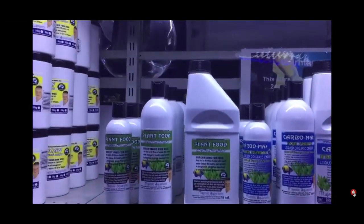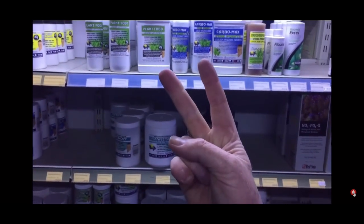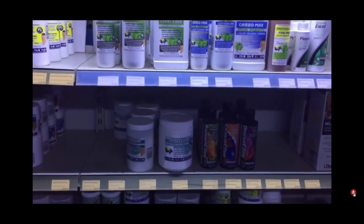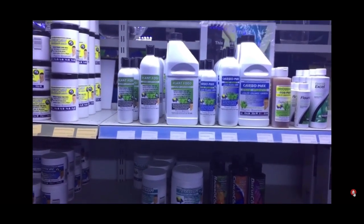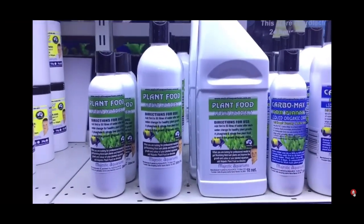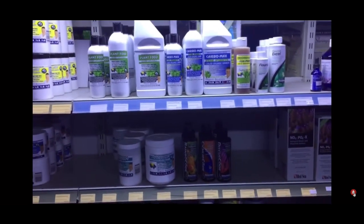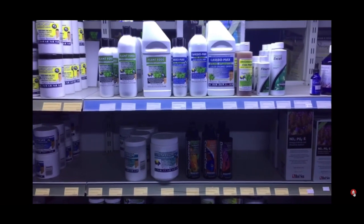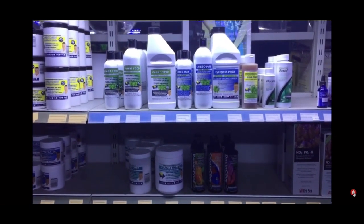Then the other thing is fertilizer. So 1 is light, 2 is CO2, and 3 is fertilizer. So you can get various laterites and various substrate fertilizers, or you can use liquid fertilizers. You will get different results for different plants. So once again, if you're trying to grow a certain plant specifically, you're better off doing a bit of research on that particular plant and then offering the environment that that plant requires.